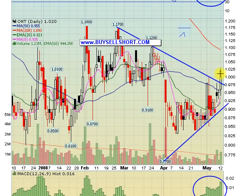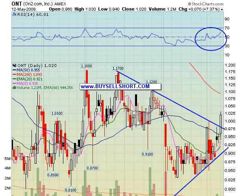Next up, we have ONT. We got in this stock last week on its monster news with Sun Microsystems. Stock really didn't do anything Thursday and Friday, and then today we had a big volume spike and a breakout of the downtrend line. So this one's in breakout mode now. Next stop, a $1.10, and then looking for a $1.20 plus on this one.